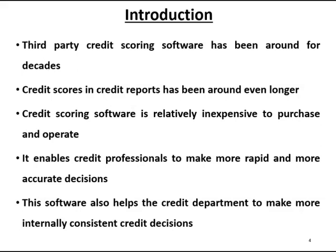Here's some good news about credit scoring software. It's readily available, it's relatively inexpensive to purchase, it's robust, it's effective, and it's intuitive. Credit scoring software programs enable credit pros to make more rapid and more accurate decisions. And equally important, this type of software also helps the credit pro to make more internally consistent credit decisions.